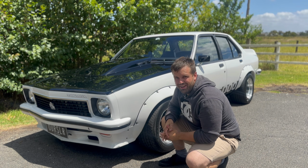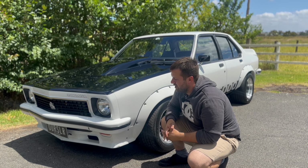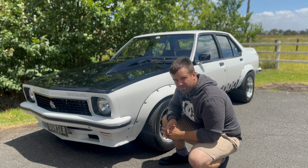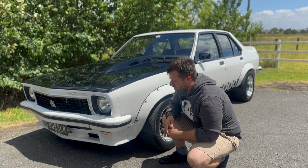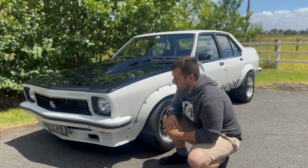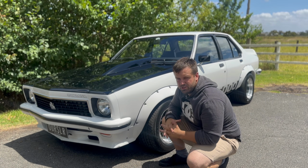It is an icon of Australian motoring, and something that the average Aussie really connects with. I think that a lot of people will like this car, because even if they have never owned one, they have always seen one, aspired to own one, or maybe they have owned one in their youth and they're starting to collect them now. And I think it's a really, really special car.